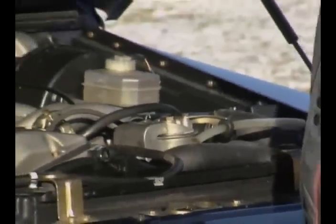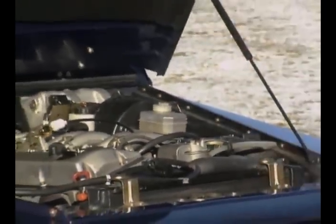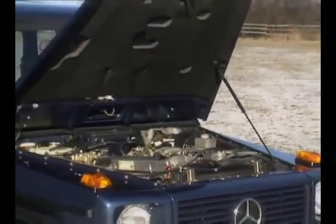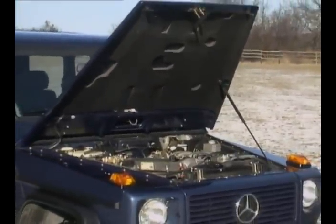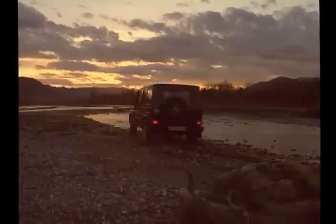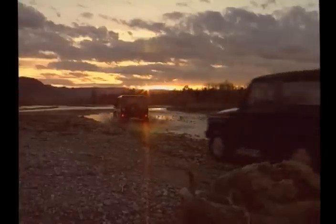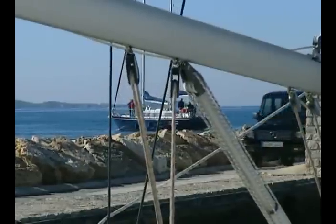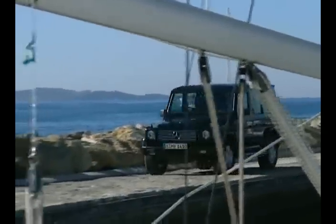Apart from the modified engines of Series 460, 2 new 6-cylinder motors powered the vehicles, a diesel and a gasoline, both with a 3-liter cubic capacity. 1992 saw the market debut of the 136 horsepower 350 GD Turbo. On the other end of the spectrum ranked the 240 horsepower Type 500 GE V8.